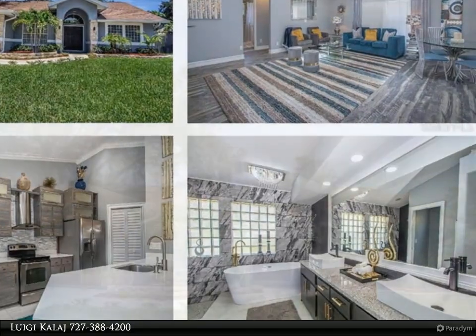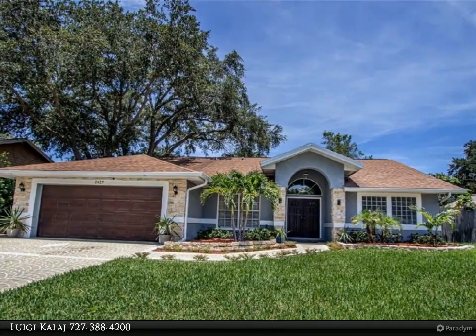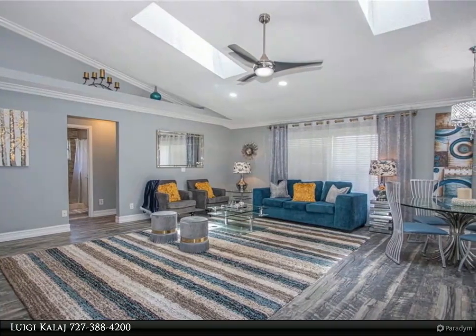Beautiful updated home on an oversized fenced-in lot. High ceilings and open floor plan. Modern updates include kitchen with quartz countertops, large island, breakfast bar and newer stainless steel appliances.